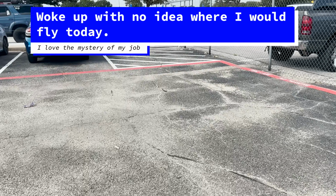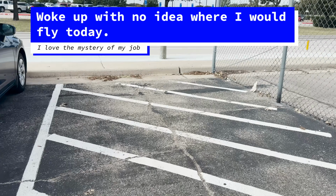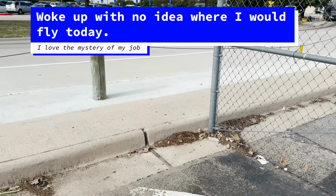Oftentimes, I have no idea where I'm going each day. I kind of live freely, and I pick up flying at will. It's kind of a mystery of the job.